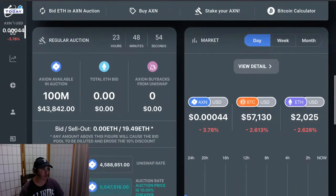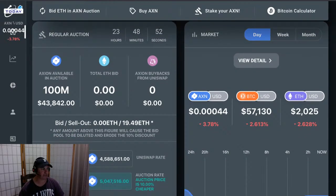We've got the new auction has started, so it's about 12 minutes in. This is regular auction day 146. We've got 100 million in there, $43,842, and it's got 19.49 ETH to sell it out at a 90% sellout weight, so that you still get the 10% auction price discount plus the 10% referral bonus. And if you self-refer, you get a 20%. So awesome stuff there. That's pretty cool. And let's have a quick look at. I think I've gone through all that.